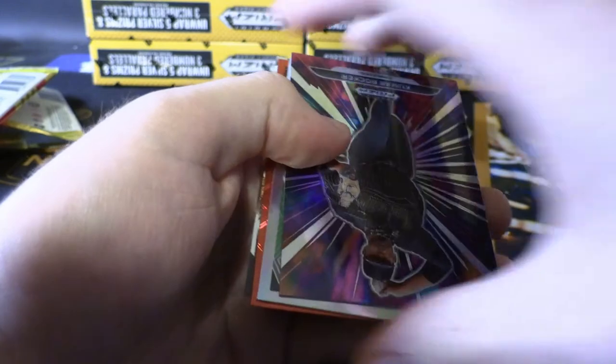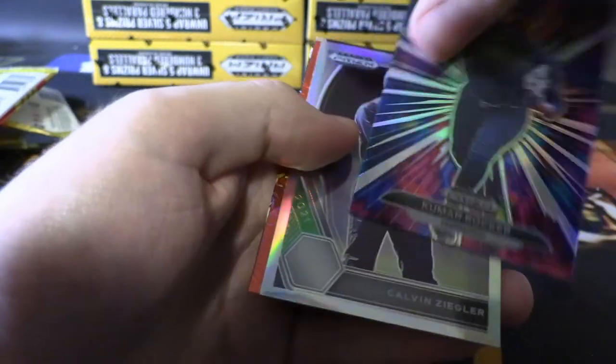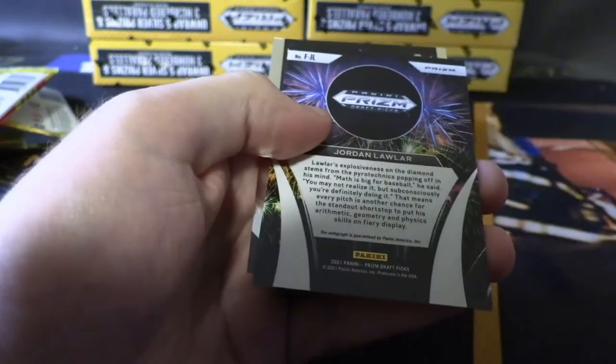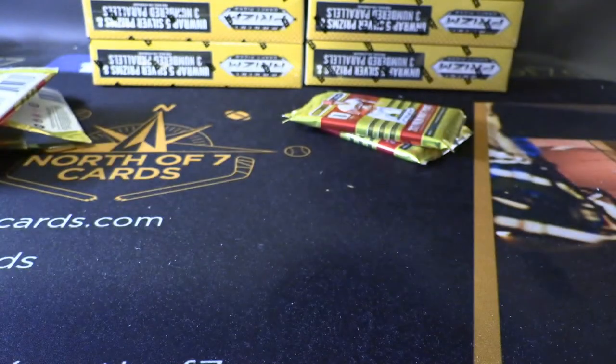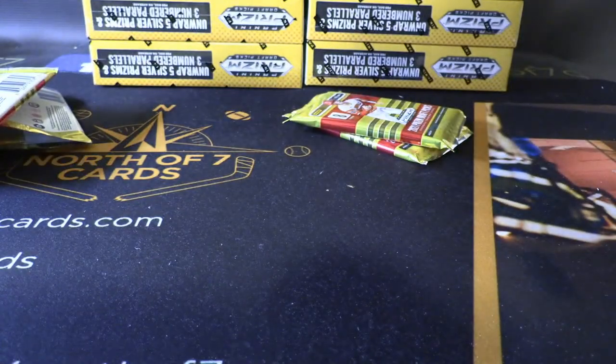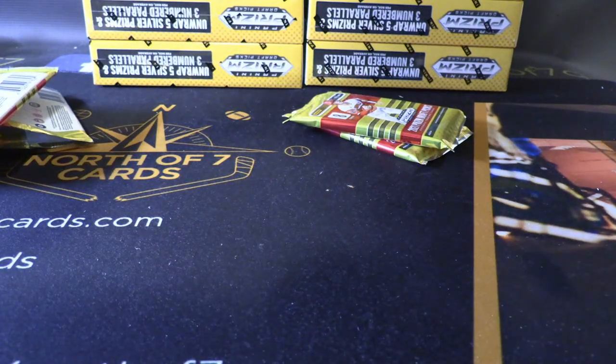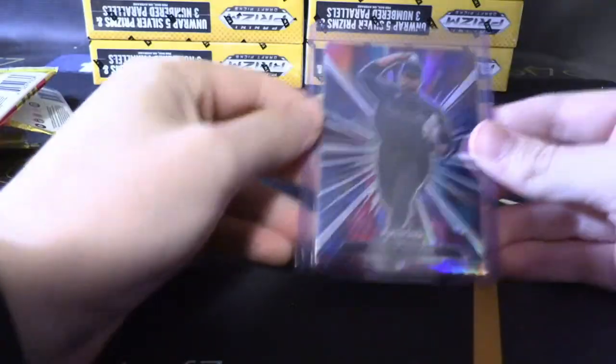Ooh, we got a second case hit. This is of Kumar Rocker. Just give me a second. I'll talk about that more in a sec. Autograph of Jordan Lawler. Wow, two case hits. That's crazy. Henry Davis. And then we just got one of Kumar Rocker right now. Congrats to the Kumar Rocker spot.